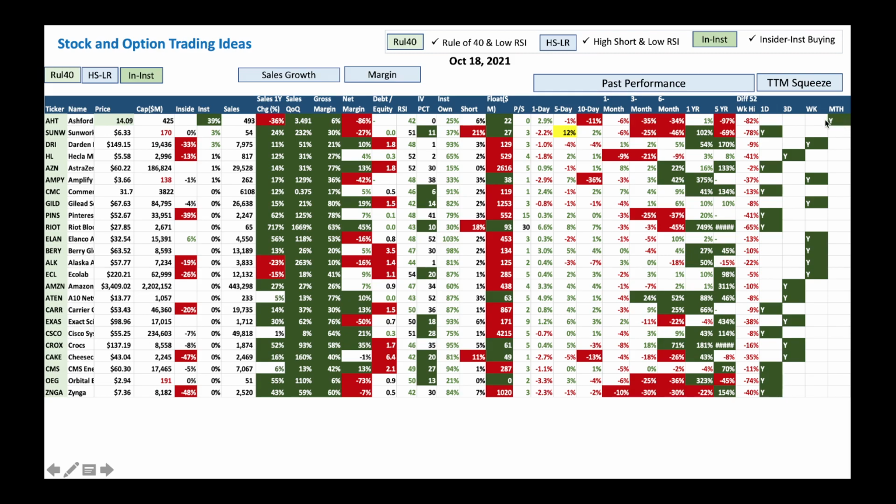There's a TTM squeeze indicator that's fired. So that's why we've got to look at some of these names here and see if this fires in the right direction. This trend can last for a couple of months. So we've got to be careful here, and we can go into thinkorswim and figure that out. So let's quickly go to thinkorswim and look at the broader market picture, and then jump into some of these names.